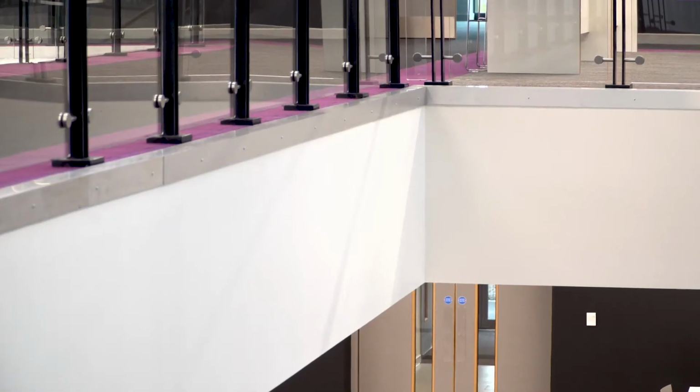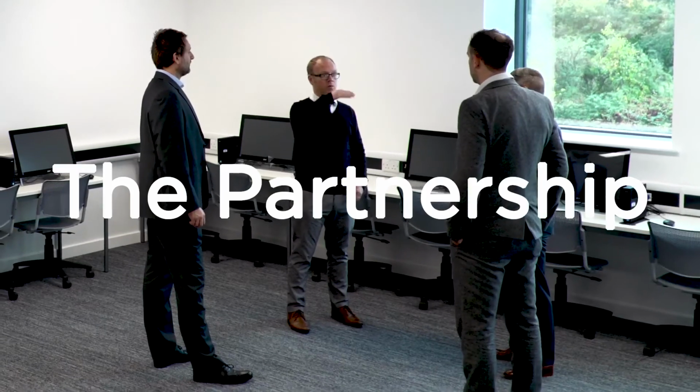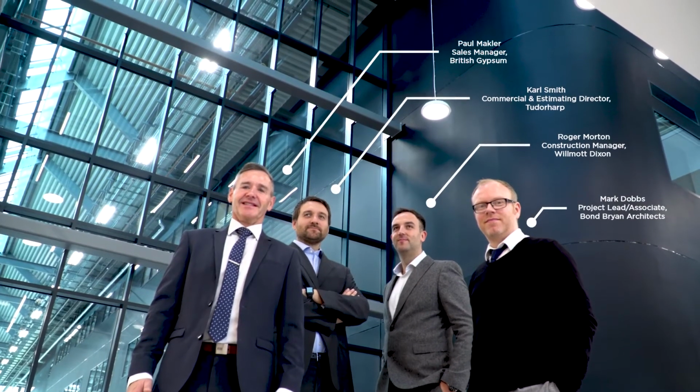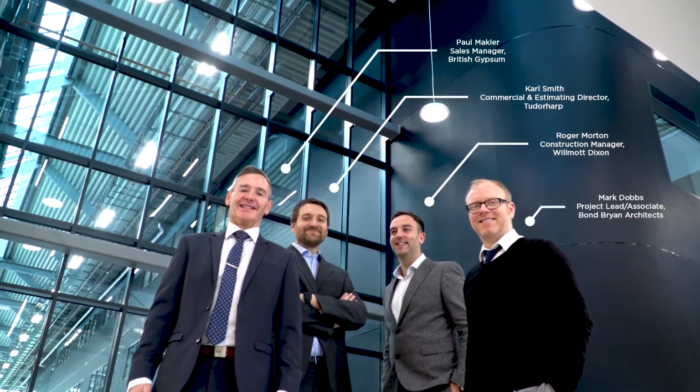Specification was driven by fire, acoustics and robustness. The majority of FE and university jobs that we work on require a severe duty rating board. I think the key is that we involve British Gypsum with our pre-construction design teams and the architects at a really early stage in the scheme, so that we could understand how we could develop the products into the design, so everybody knows up front what we're trying to achieve. We have a very clear vision of what the goal is.